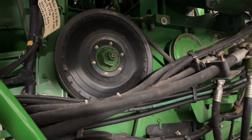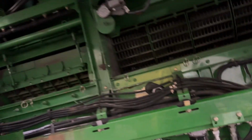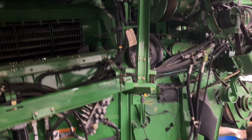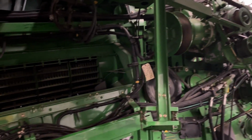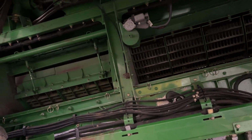We put a bunch of belts on this side. Today we ordered all the belts for the right-hand side of this combine. So this combine's getting a pretty decent overhaul, between the motor, the hydro, and all new belts on that side. Last year we changed a bunch of belts on this side. We just put that new main cylinder drive belt in. So concaves look good, everything looks good. We're getting it wrapped up.